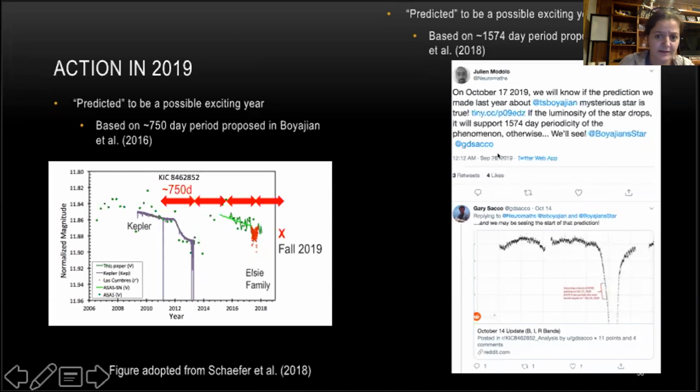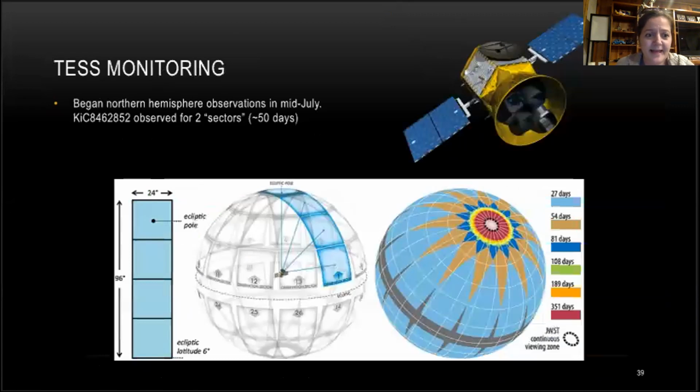And they actually ended up lining up around the same time. So we were expecting something, maybe in 2019, but the star does nothing that we expect it to. Still, we actually got very lucky in that the TESS Space Telescope, which is much like Kepler, kind of point and stare, was observing this star at that time.